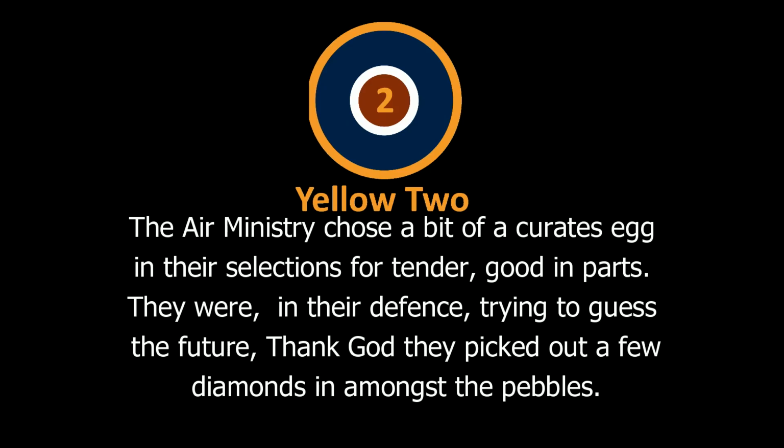The Air Ministry chose a bit of a curate's egg in their selections for tender, good in parts. They were, in their defense, trying to guess the future. Thank God they picked out a few diamonds in amongst the pebbles.